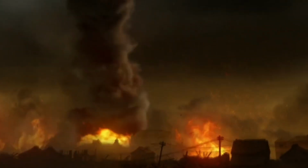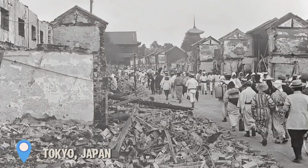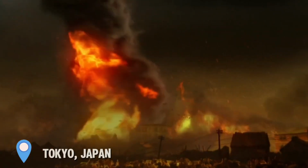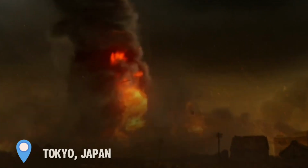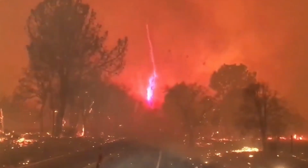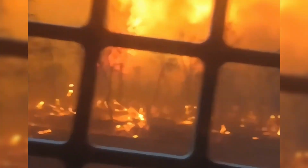Maybe the most lethal fire tornado ever was the one that happened in 1923 during the Great Kanto earthquake in Japan. Huge fires erupted in Tokyo, and the strong winds developed a fire whirl that ravaged the city. One incident claimed more than 38,000 lives in minutes. There have been other instances of fire tornadoes reported all over the globe, leaving behind devastation.